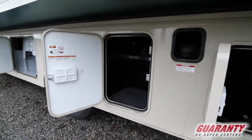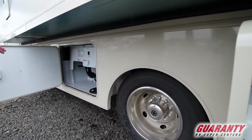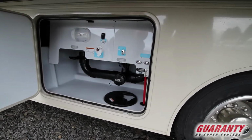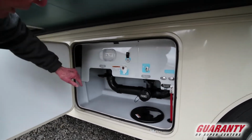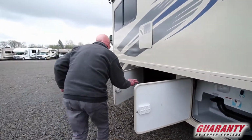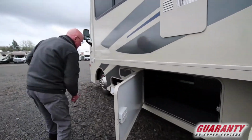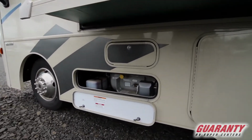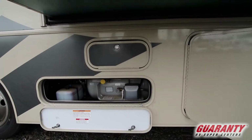More storage here. They've done really a nice job with this dump station here. Notice how the plumbing is color-coded here. Easy access to all the valves. This compartment's illuminated. I can turn on my water pump switch right there. More storage in this area. And up front, the LP tank is mounted to the frame. There's the hydraulic reservoir for the hydraulic leveling system.